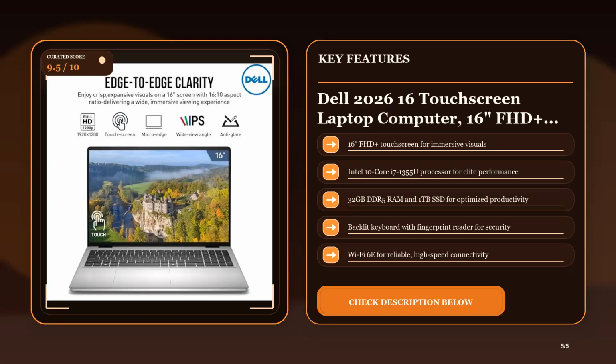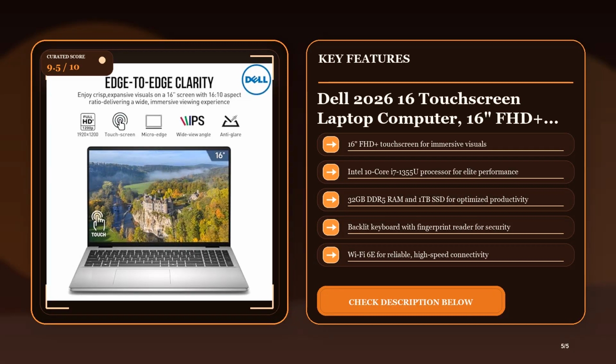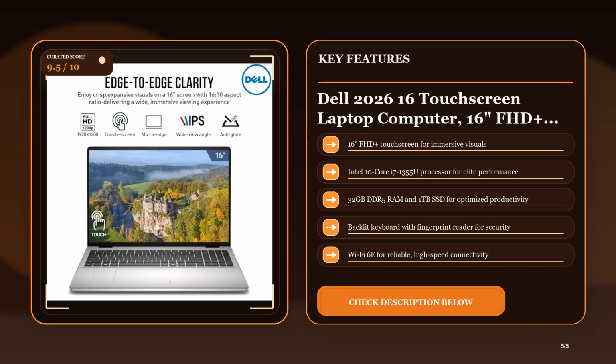I also appreciate that Windows 11 Pro is already installed, so you're not stuck wrestling with bloatware or outdated drivers. This is a huge plus, especially for businesses or individuals who need a laptop that's ready to go out of the box. The operating system is optimized for performance and security, and it's clear that Dell has put a lot of thought into the overall user experience.